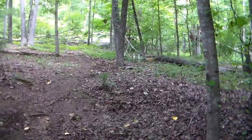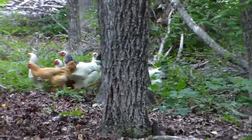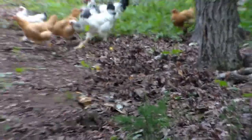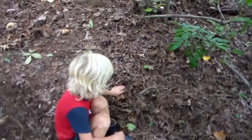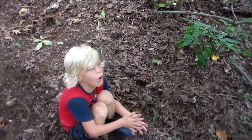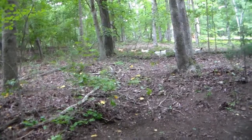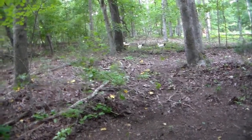There's all of our chickens right there. They've gotten really big. But if we find an iguana, we'll definitely let y'all know. But we're going to dig right. Where are we going to dig at? Right there for an iguana. Green and black iguana. Yeah, look, there they go.